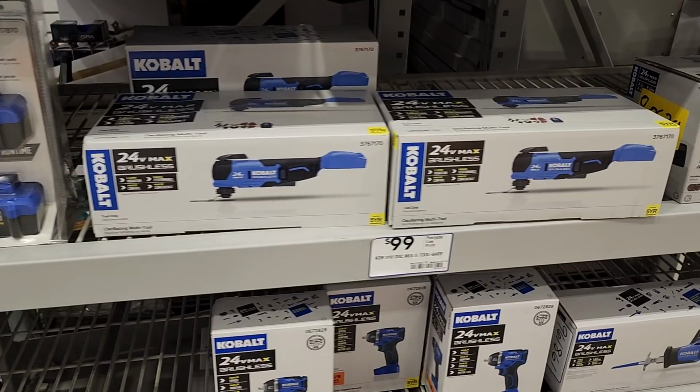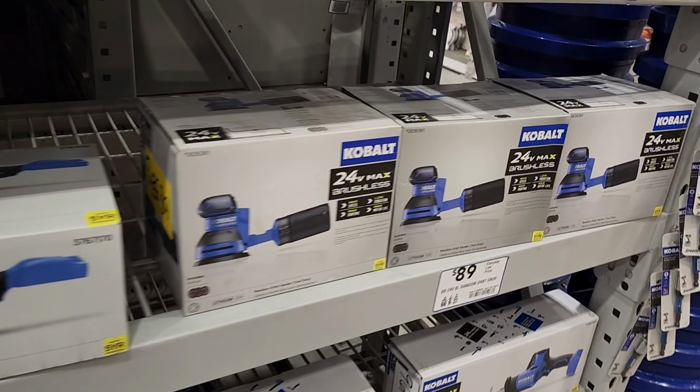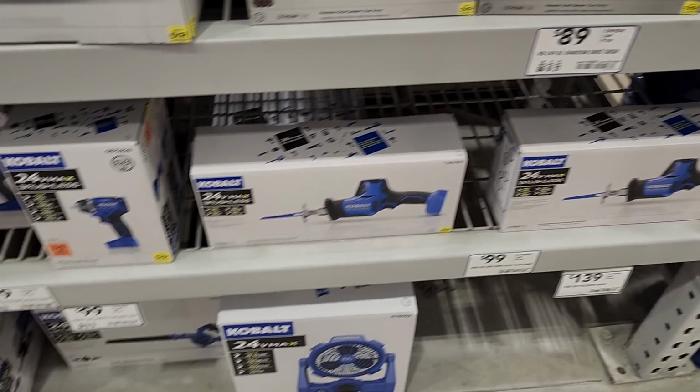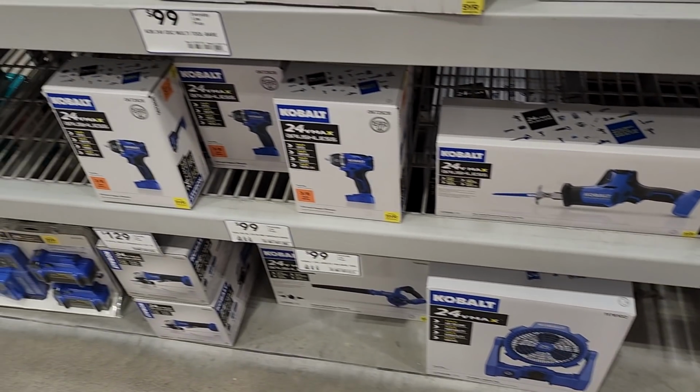The oscillating tool. The sander. Valued at $89. You got the one-handed reciprocating saw. Obviously this one's really nice to get. And the fan too. The fan's probably worth it.